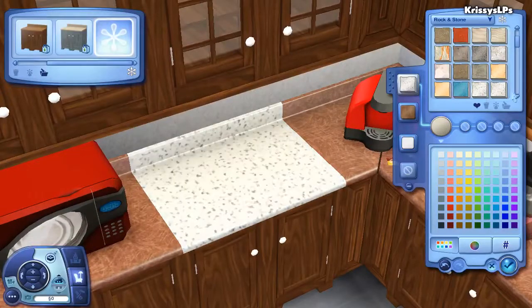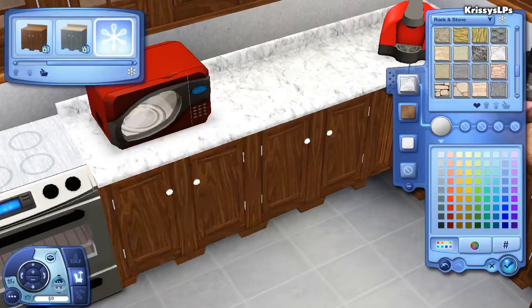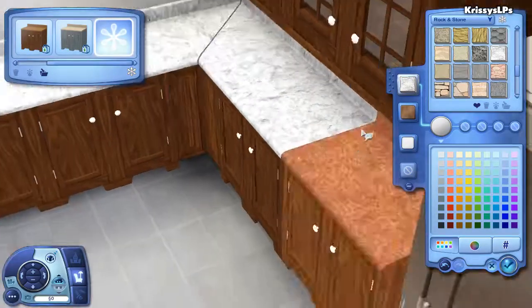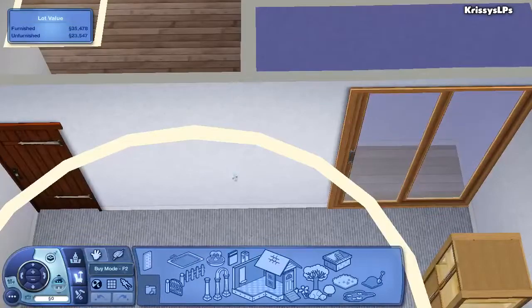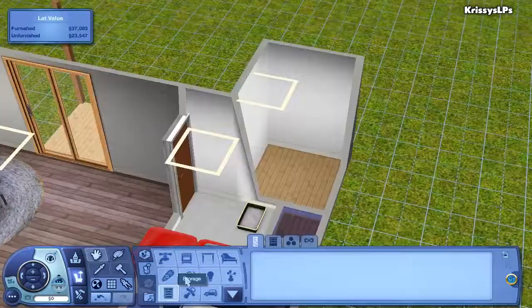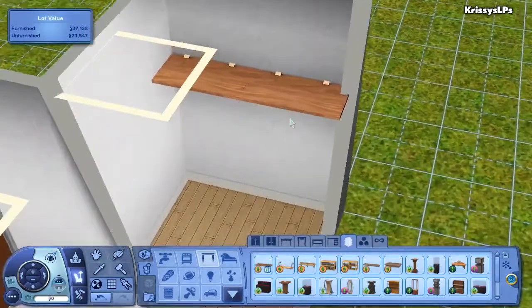I really love this kitchen. I really hope I get into this apartment because my kitchen right now is not this big, and this is how big it is in real life. It's a full U-shaped kitchen. I have a kitchenette. It's very tiny, and I don't have a full kitchen.